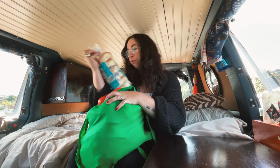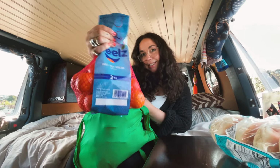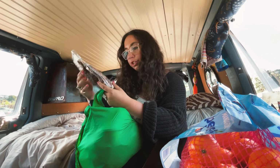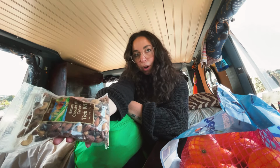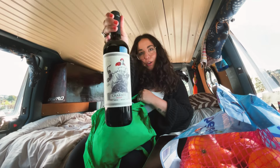But anyways, so first off, we got our bagels for breakfast sandwiches, mandarin oranges. I've never had this before. I'm so excited to try it. It's almonds, chocolate, and cashews Trek mix. I've only ever seen trail mix with raisins, and I'm not a big raisin fan, so I was excited to see this. Got myself a nice bottle of wine.